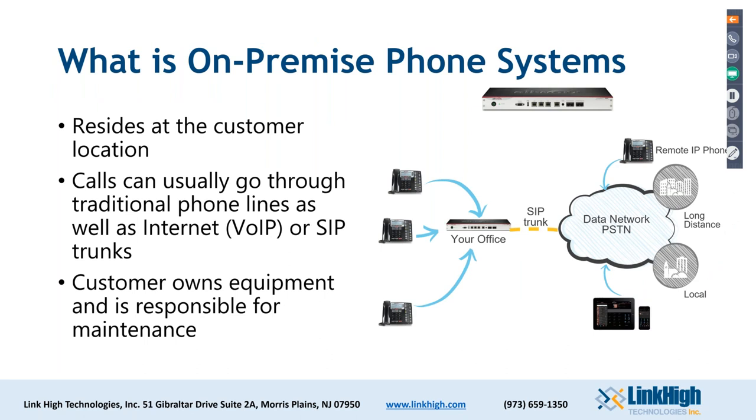What is an on-premise phone system? So it's a phone system where the appliance or all the hardware resides at the customer location. The calls can usually go through traditional phone lines, as well as internet or SIP trunks. And I'll go into detail about the difference. The customer usually owns the equipment and is responsible for maintenance.